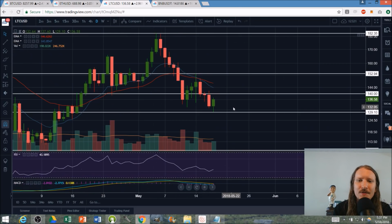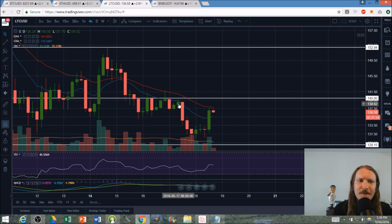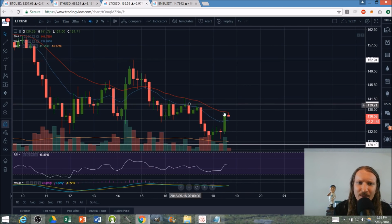Litecoin made a solid bounce. So it too is a bullish reversal candlestick on the daily, but it dropped down to a lower low. So still lower highs and lower lows. The 4-hour time frame level to change the trend here is 140. We're approaching that level. If we cannot break 140 and we pull back, we'll look for a 4-hour higher low to form.